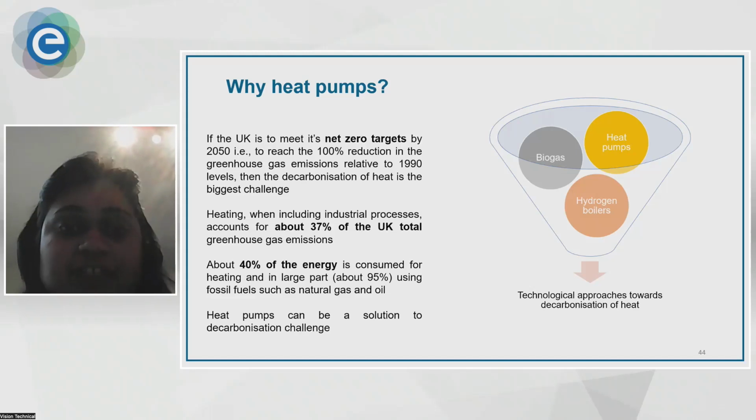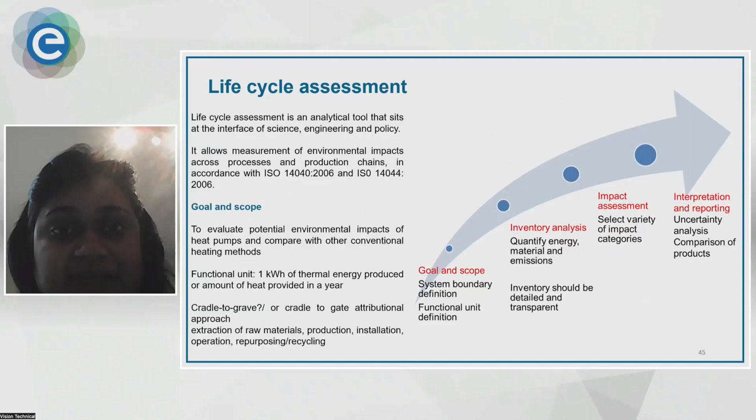Which leads me to the second point, which is that heating, if we include the industrial processes, today accounts for about 37% of the UK total greenhouse gas emissions, and about 40% of the energy is consumed in heating. So this is where heat pumps can play a role. I also want to focus on the point that it's not just heat pumps, it could also be hydrogen boilers or biogas or more efficient insulation in the housing or building sector. But I would be focusing on heat pumps predominantly today. Next slide, please.